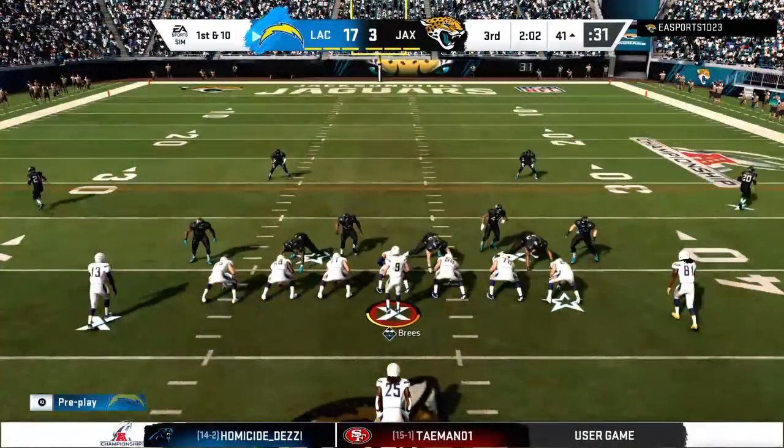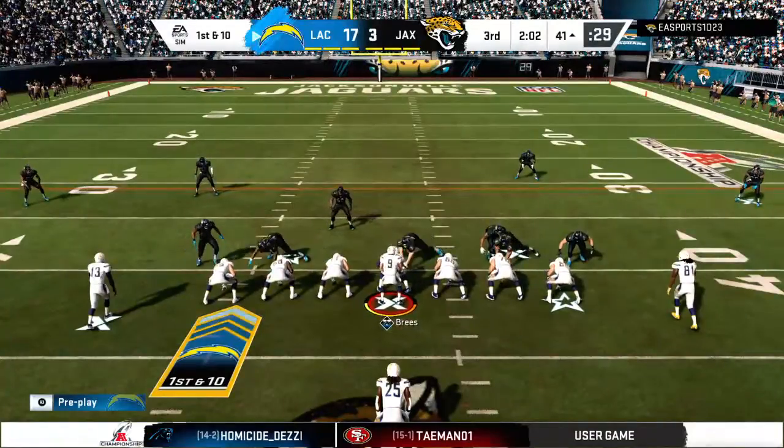Ready. Yellow lady, yellow lady. Yeah, QB's trash. Let's go.